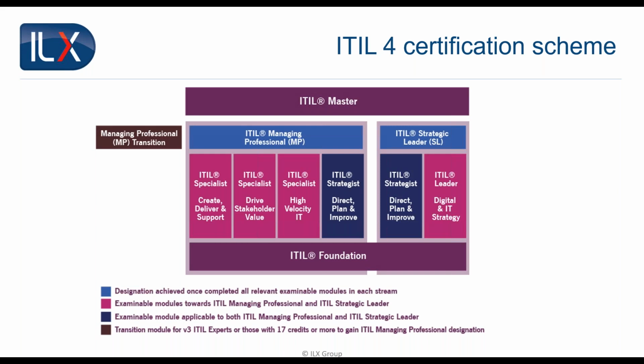Just to say with the MPT bundle, we've extended the license period. Normally our license periods are 12 months, but with this, because obviously there's more learning to undertake, we've extended that license period to 18 months. So it gives you plenty of time to get through your learning.